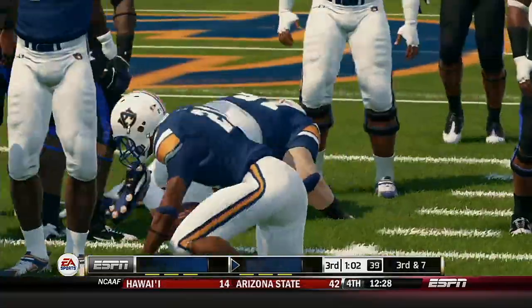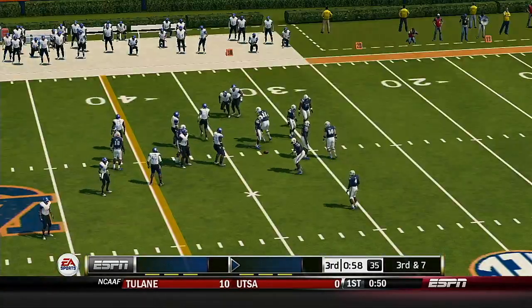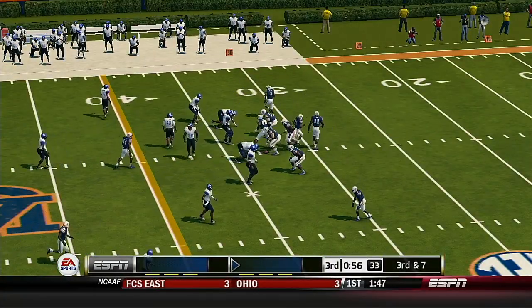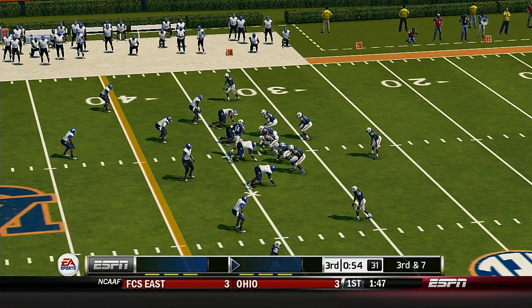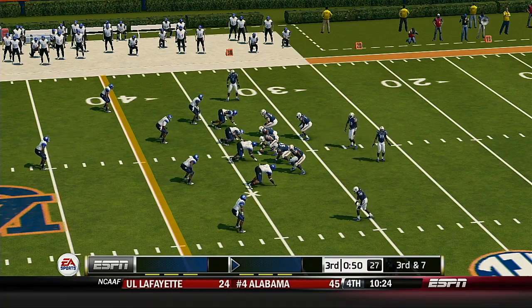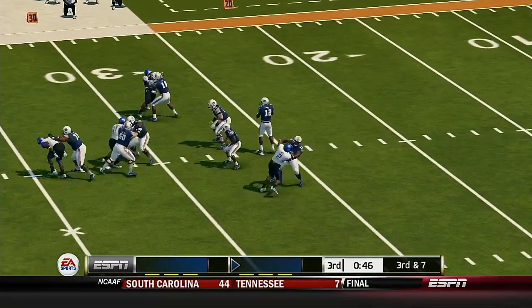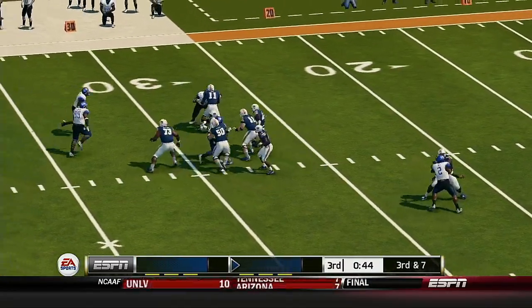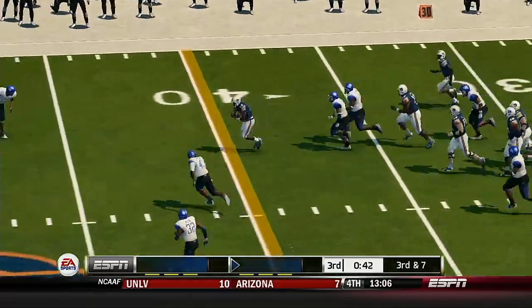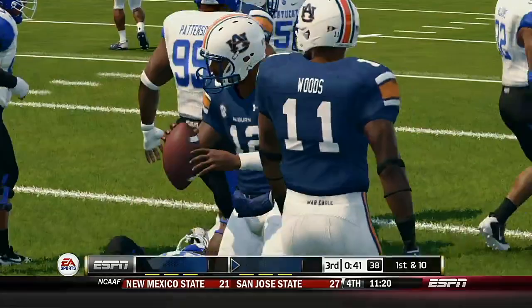And they get nice yardage on that run. Gaining 4 yards. That makes it third and seven. He scrambled. And they make the stop around the 45-yard line.